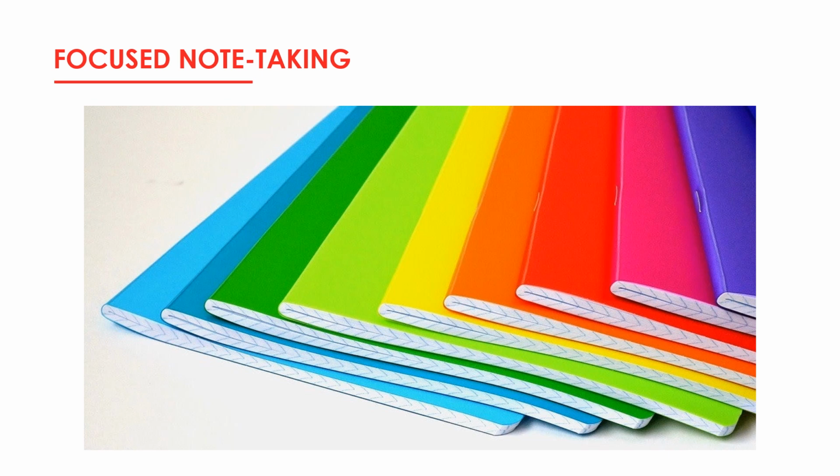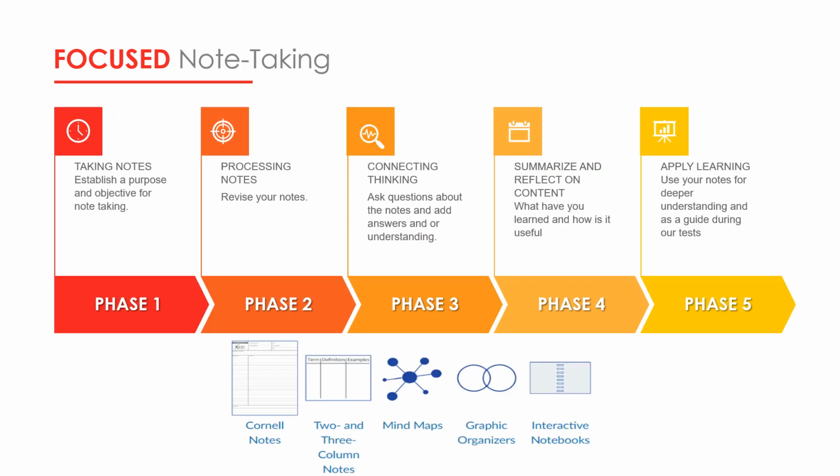So, the most important aspect of this class, the one facet that will help you the most throughout the rest of your life, is focused note-taking. Whether you go to a junior college, a four-year college or university, whether you enter the workforce or simply take time off to explore your options, all noble and suitable pursuits to be sure. Focused note-taking procedures are really good, and really good notes will help you in every aspect of your life.